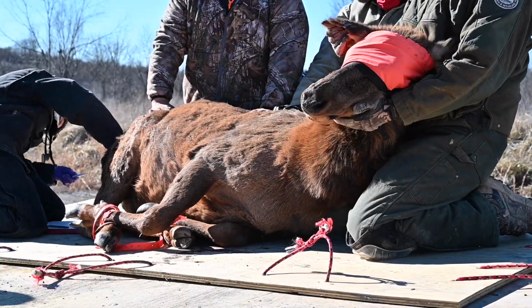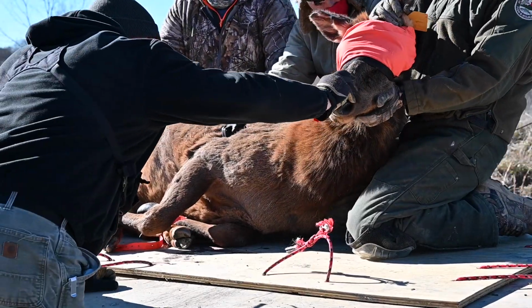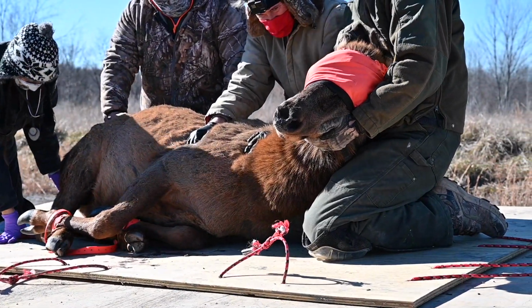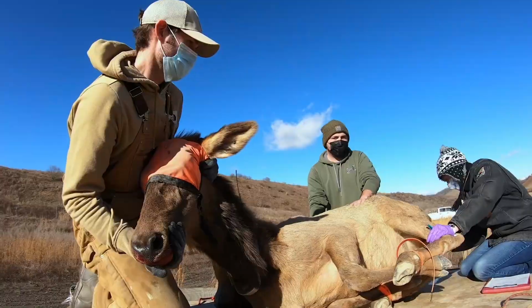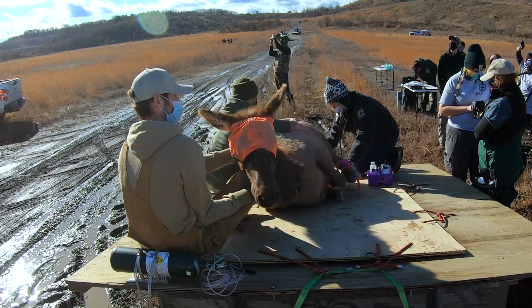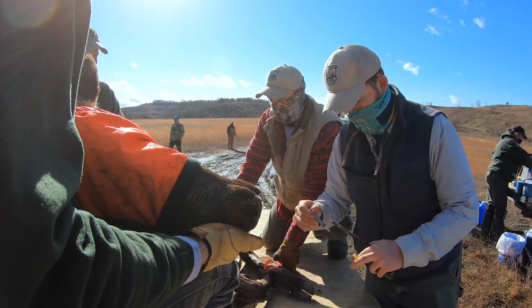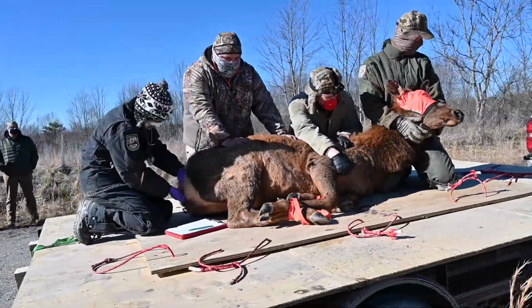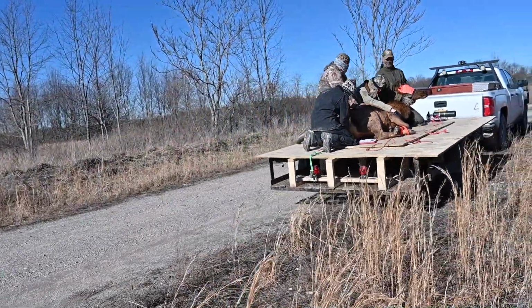So we are monitoring a subset or a number of individuals of the elk population, specifically adult cows or females, but also their calves to estimate their survival, but also their causes of mortality here in the landscape. And then that information is used by wildlife managers to inform what we call population models, to be able to figure out how many elk are on the landscape and how well they're doing, and what management activities need to be made in order to keep the population healthy over long periods of time.